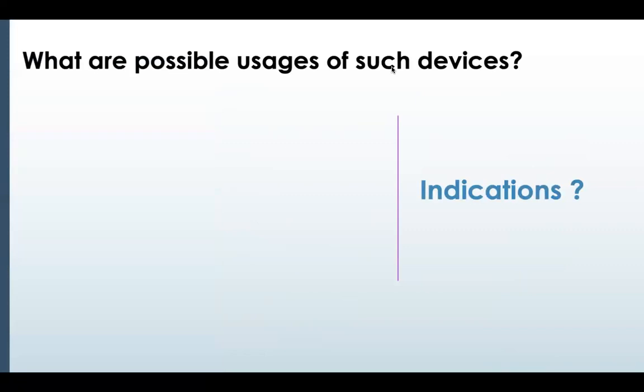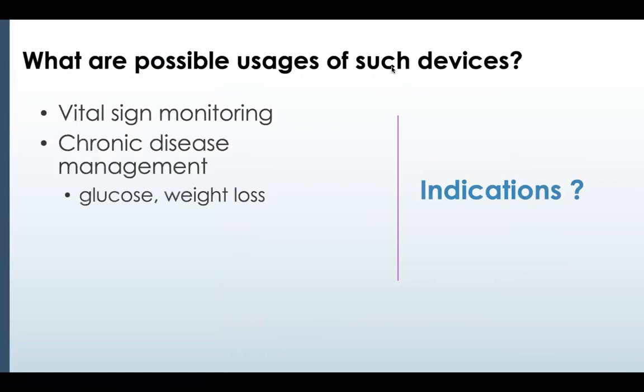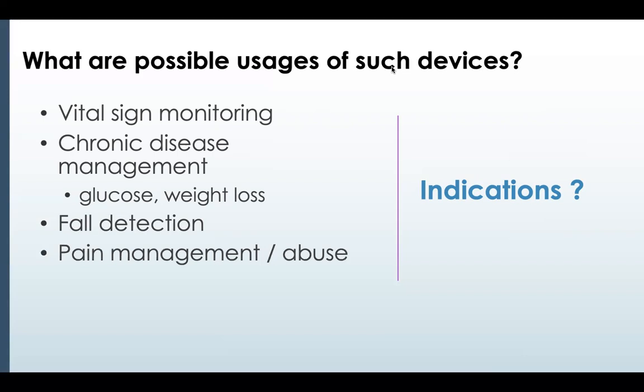So what are the possible uses for such devices? Vital sign monitoring, chronic disease management for glucose levels or weight loss, fall detection. So I know we've all seen those commercials of the "I've fallen and I can't get up" Life Alert, the 24-hour alert, they all have different names, and sometimes they are covered by insurance. Some of those devices have gotten so high tech that someone could have a fall and the device itself, being this little thing they maybe wear on their wrist or around their neck, detects the fall without them even having to press a button. Pain management or abuse, wound care, and heart failure.